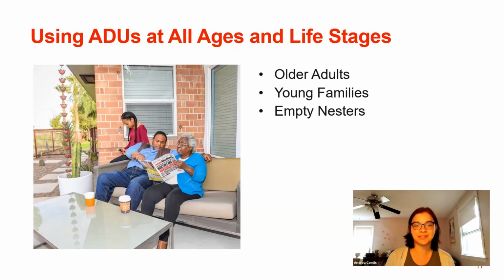One of the other presentations I do for AARP is Home Fit, which is all about aging in place and staying in your home as long as possible. So it goes along really well with this ADU concept, especially for older adults, young families, empty nesters, all of the above. We're going to talk about how people of all ages and lifestyles can make use of these flexible housing options. Another reason I jumped on this presentation is I fit into at least two of those categories on the screen there.